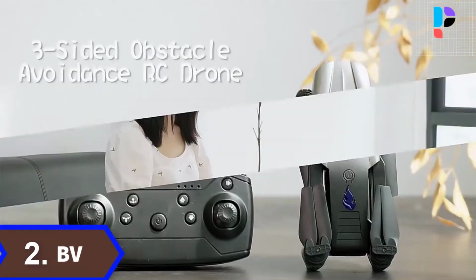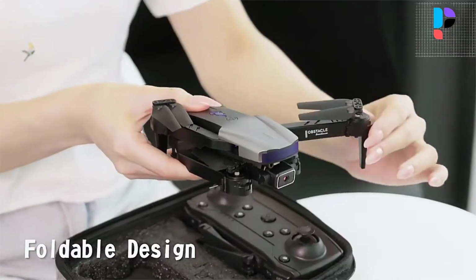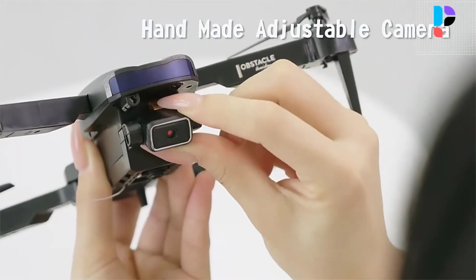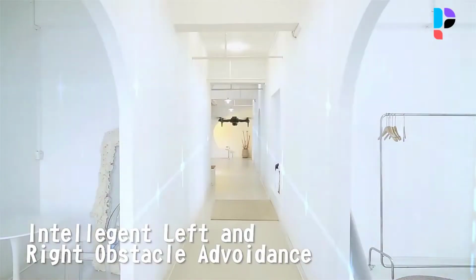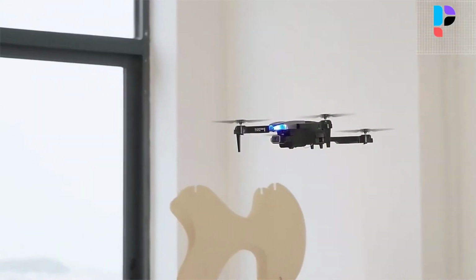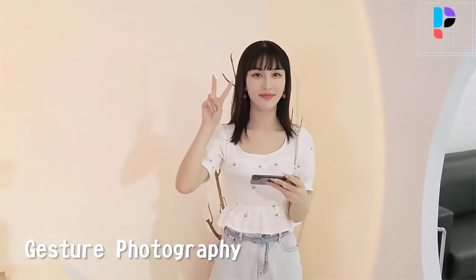Number 2. Brand name, BV. Model number, S85 Pro. The S85 Pro is equipped with a 4K Ultra HD camera to record every unforgettable moment in life. With advanced FPV real-time transmission tech, you can enjoy real-time images through the app for beautiful scenery. 4 channels, can go up, down, forward, backward, fly on the left, fly on the right and 360-degree rolling. Use a 4K wide-angle camera to provide a wide range of high-definition pictures and videos.